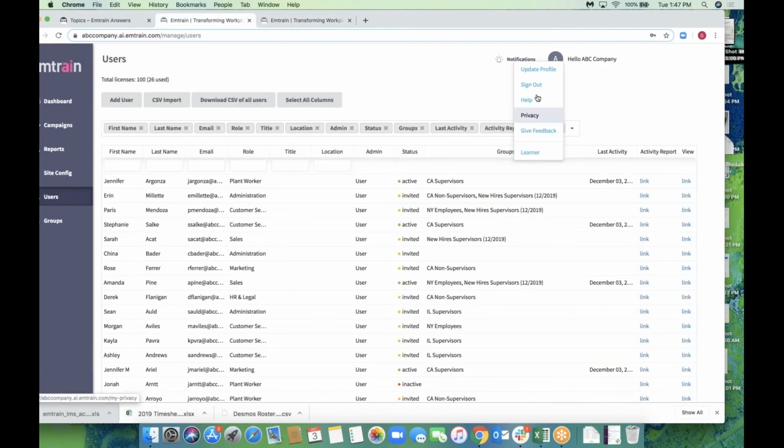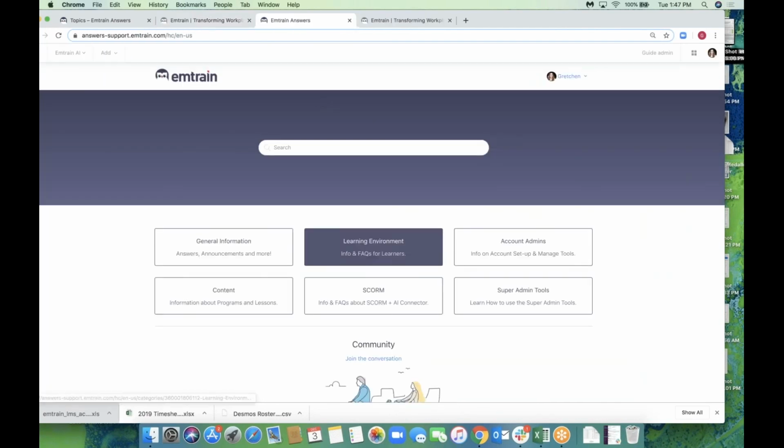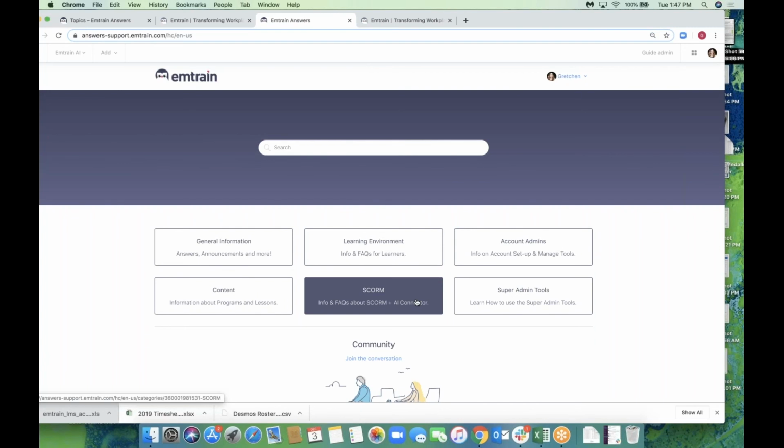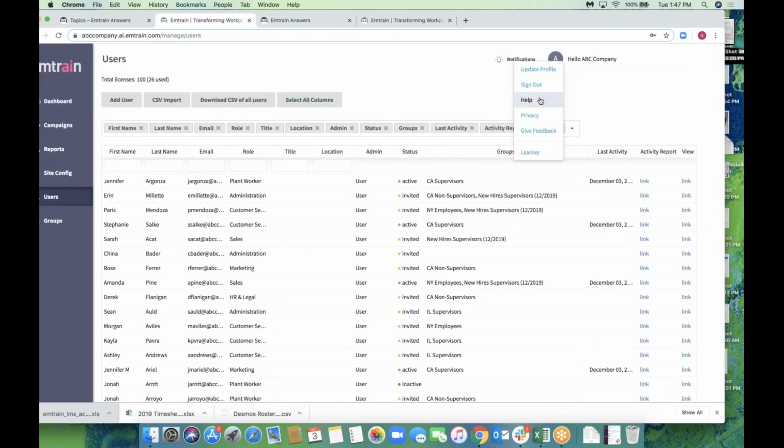If I was in either the manage tool section, or if I was a learner, from either place, you would be able to go up to your initial in the circle, which drops down this top menu. This option for help, if you were to click that, it would open up directly into our help center. So that's a way that you can always find our help center, the main page of it. Obviously, there's lots of information already in here, but you can always access that from this top menu and the help option.